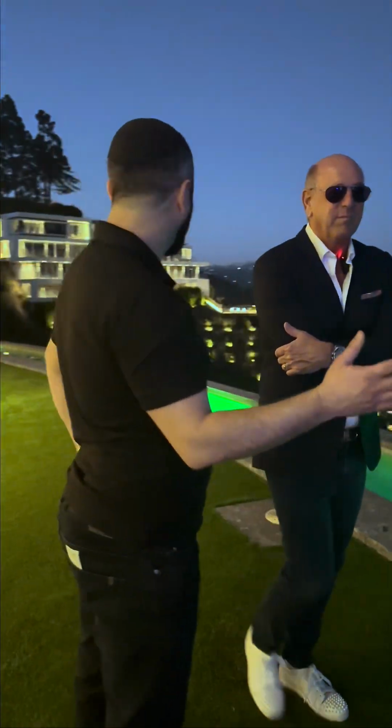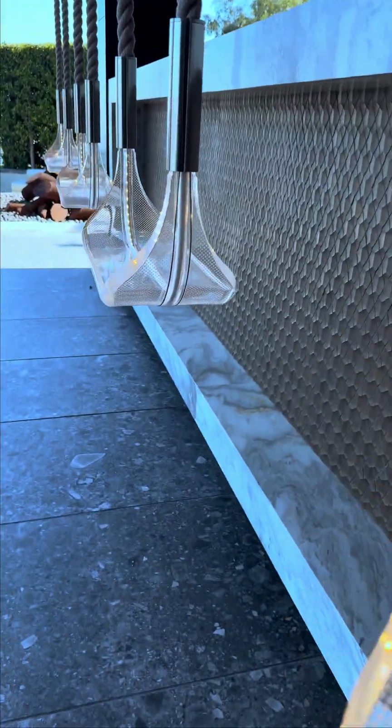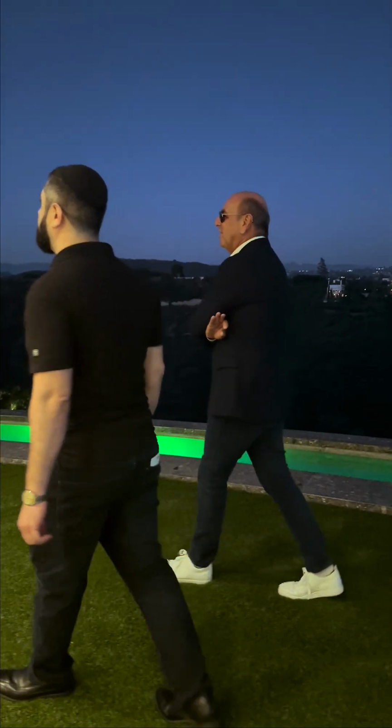It seems simple, but it's actually quite genius. I also see a living wall over there. Yeah, so living walls really came into style here in Los Angeles a few years ago. But this is a huge living wall.